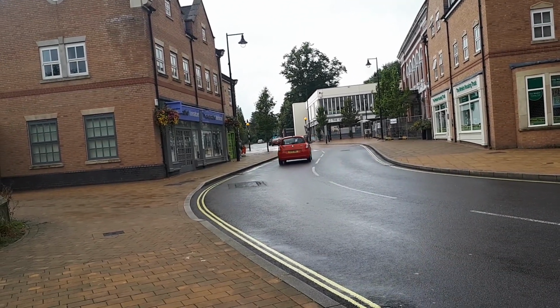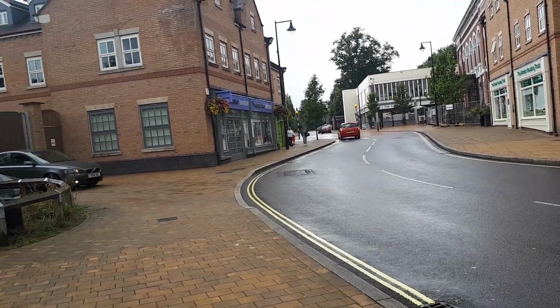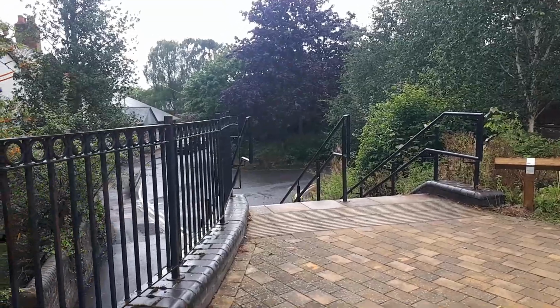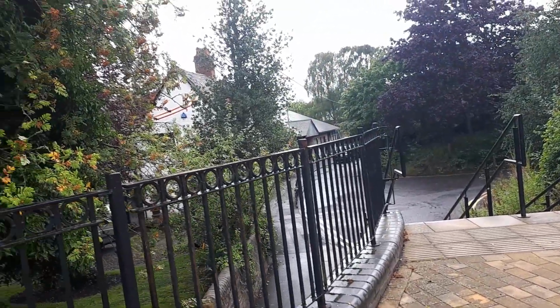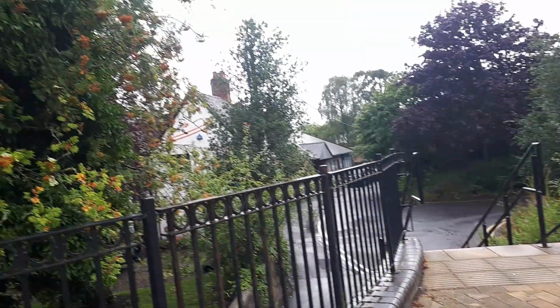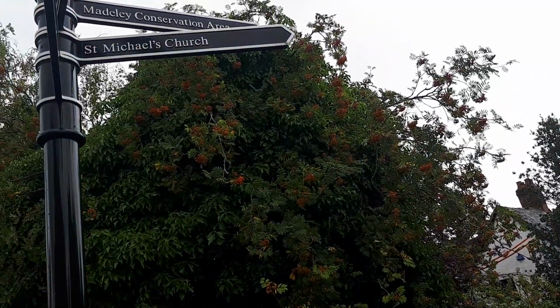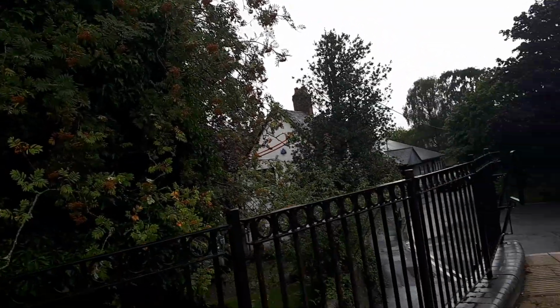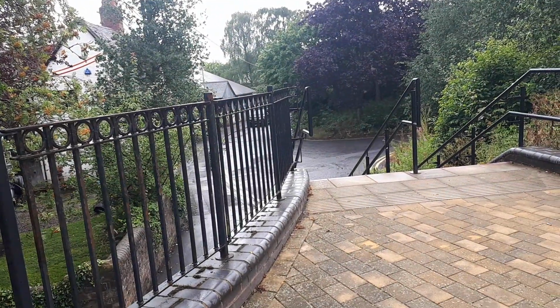So yeah, instead we're gonna go down this way because I've never been down this way before, and apparently it takes you to St Michael's Church and Madeley Conservation Area, so that'd be worth exploring.